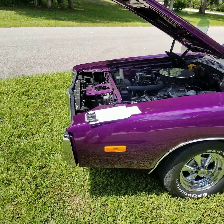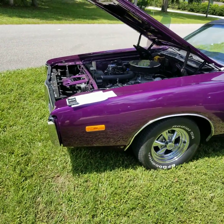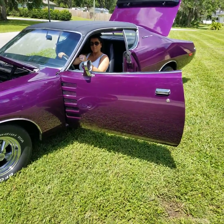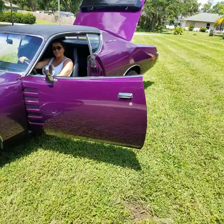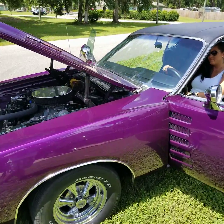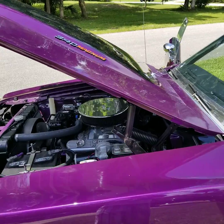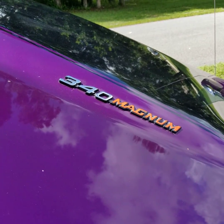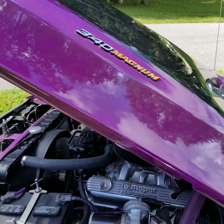This 1972 Charger R is for sale. And let's walk around and see what we're dealing with here. This is a 340 Magnum from the factory.